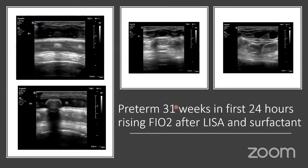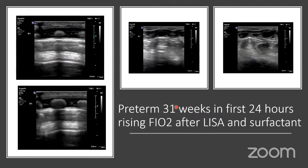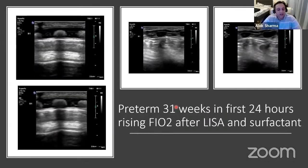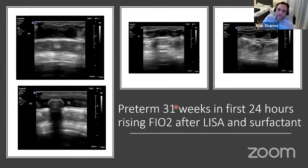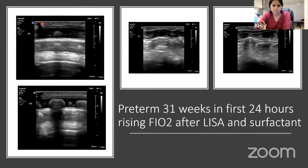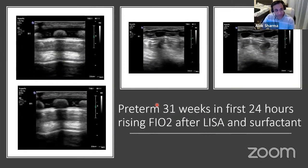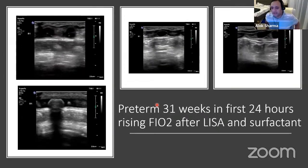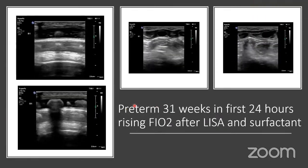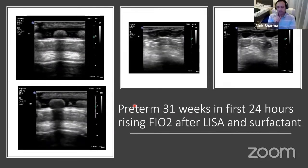I've not looked carefully at each one of them, but whether you've done them at different times in the course of this baby's disease. Okay, fair point. That's a really good kind of analogy. I think you're trying to optimize the image. Okay, that's one thing. What I'd say is all these images are rubbish. That's why I'm sharing them with you. It's important that we share our rubbish with you as well. Really, the lower one, does it show double lung point towards the lower side?